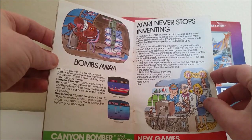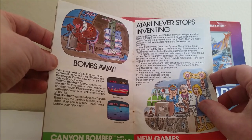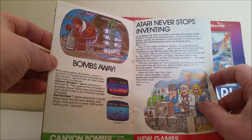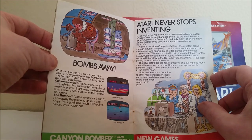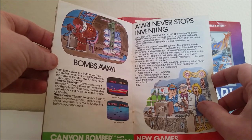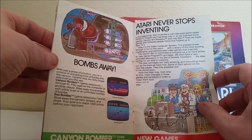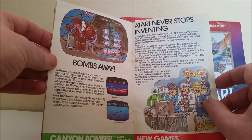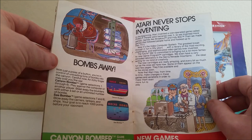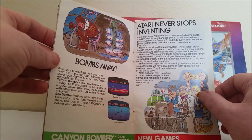I like that. In the beginning, Atari invented a coin-operated game called Pong. People went bananas over it, so we invented more games. Games like Breakout and Indy 800. And then we made games that followed people home and hooked up to their TVs. Now it's the video computer system, the greatest breakthrough in fun in 50 years. The library of the most exciting, challenging, sophisticated video games ever invented. The future, we're committed to bringing out a lot more fantastic new game program cartridges. We even have a very secluded laboratory in the Sierra Nevada mountains, the ideal setting for our kind of creativity. The new cartridges are really amazing and every bit as much fun as the ones we have now. Some of them appear on the next few pages, so they'll be available in the stores soon. Note that Atari may from time to time make changes in these games and variations in order to make them even more fun to play.